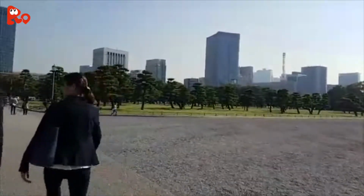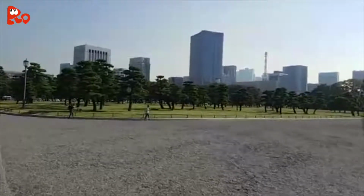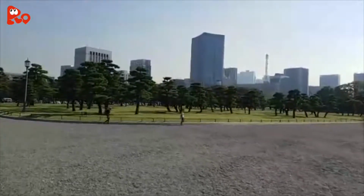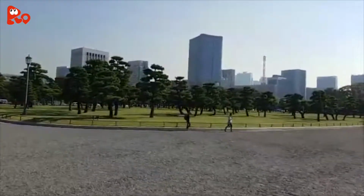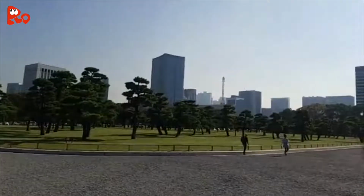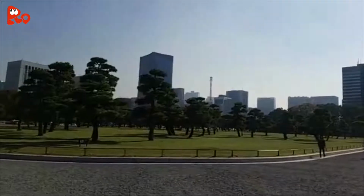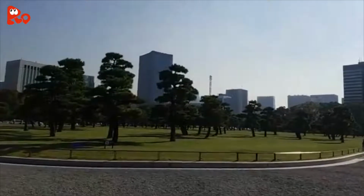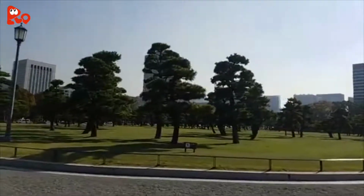I think that this is probably the most Tokyo thing in the world. It's just these little gardens or parks right in front of the huge buildings. It's such a Tokyo thing to mix greenery and construction like this. I really love it, to be honest.